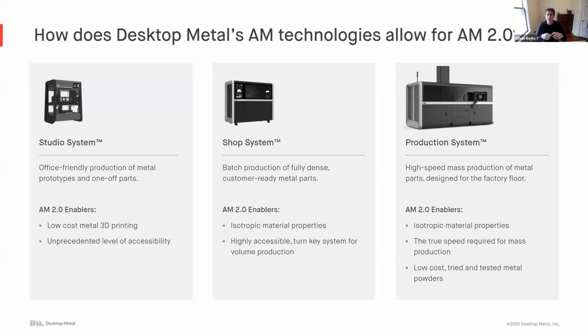It enables you to produce thousands, even tens of thousands of parts a day, really unlocking the potential for mass production. It uses these tried and tested metal powders. We'll talk about this in a minute, used in the metal injection molding industry, but it enables you to have low cost metal 3D printing for very, very high volume production.